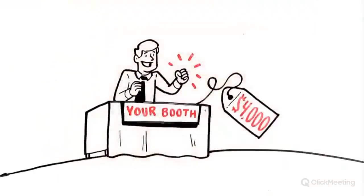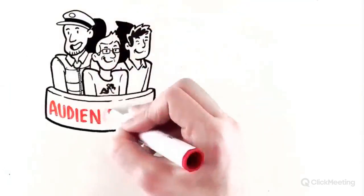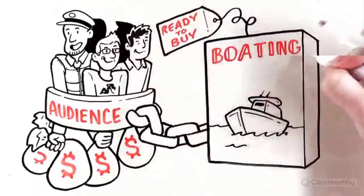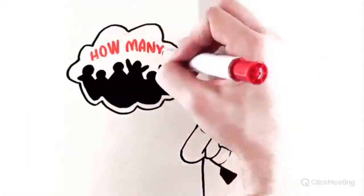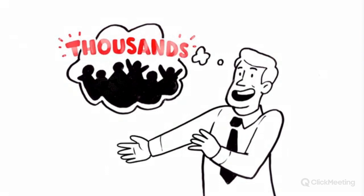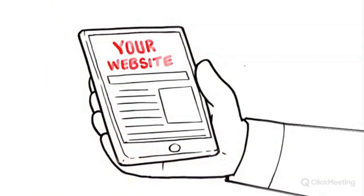You spend thousands to have a booth. This is how you make sure you stay busy. It's a captive audience, a target-rich environment of people ready to buy boating products. Think of how many people attend a typical boat show. Your digital ads can be seen by thousands. Plus, when somebody clicks on your ad, you drive qualified traffic to your website, even more potential customers down the road.